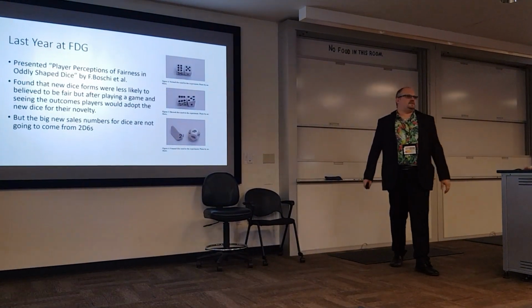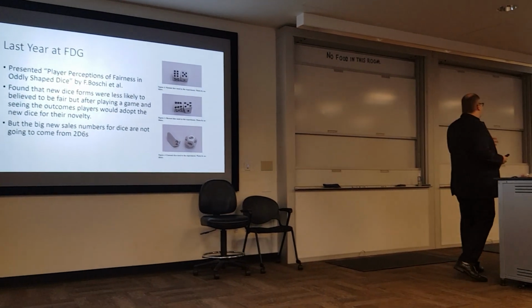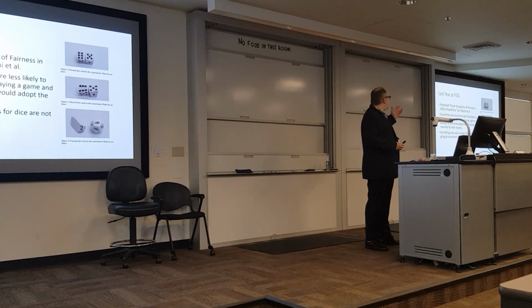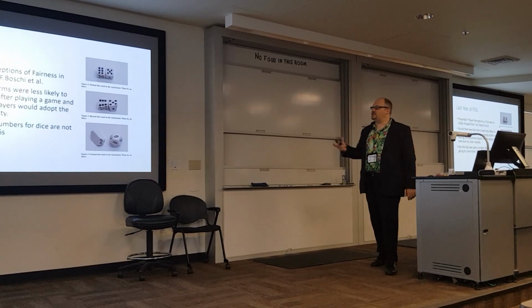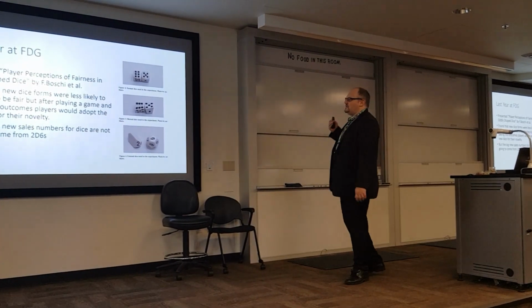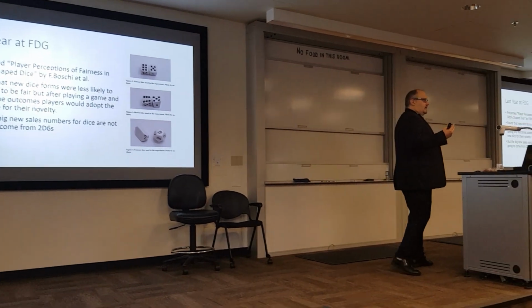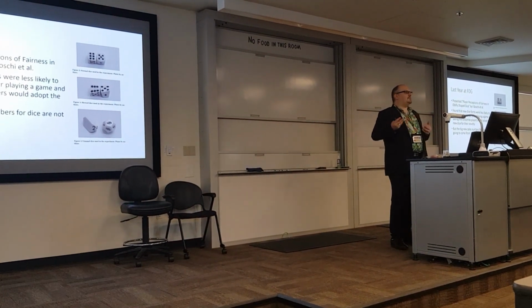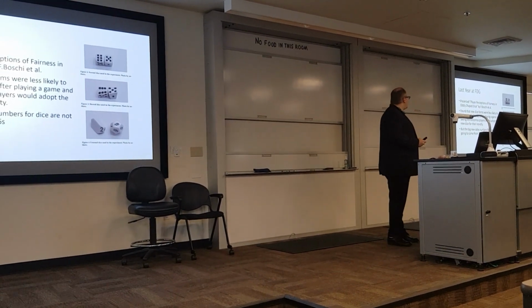Last year at FDG, we were talking about oddly shaped dice of a different form. We were looking at, okay, we have two D6s, and there are all these different recastings of it, so skewed-looking dice or odd shapes. And what we found was that new forms were less likely to be believed to be fair. Seeing those skewed dice, players were more likely to say, well, I don't want to play with those because they're not well balanced or fair, especially when they saw that recasting.